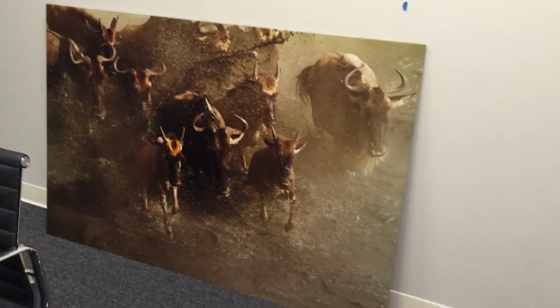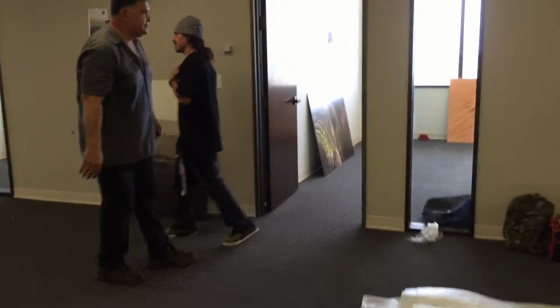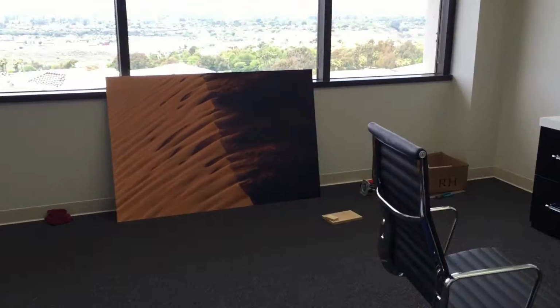So Graham is the son, and he happens to have an extraordinarily great skill and eye. And so he shot a lot of these while they were actually in Africa. So I'm just going to quickly walk around, and you can see all the different pieces that we have. So these will be going up onto the wall here.